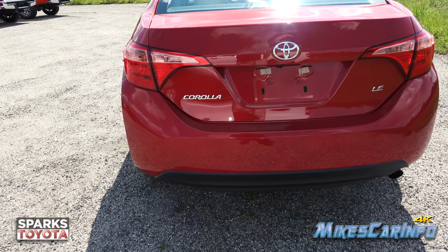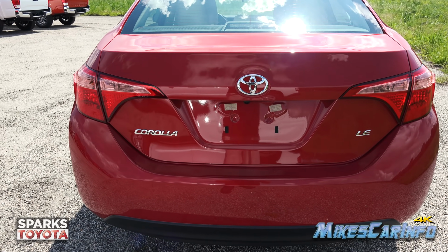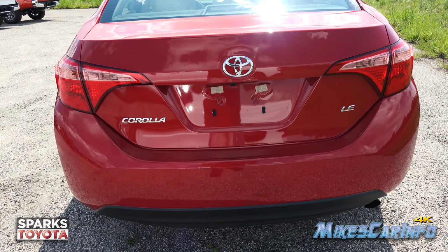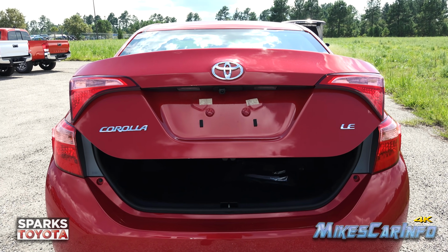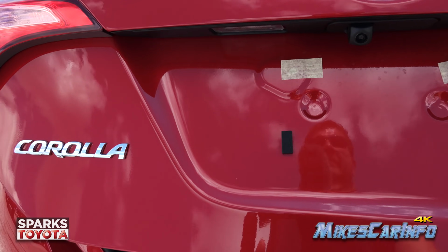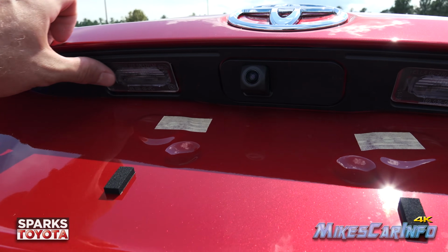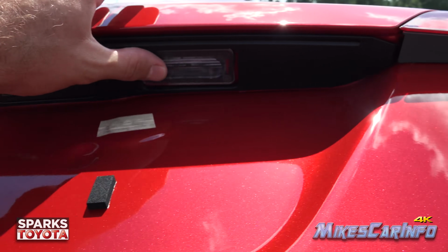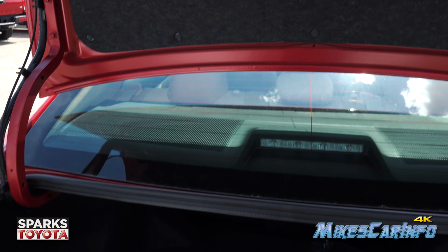So let's go ahead and open up the trunk. Now there's no button to push to open up the trunk. You use the key, or there's a lever inside the vehicle. So let's go ahead and push and hold it. There we go. Pops up to that position. You lift it up just to show you under here, because one time I didn't see it on a vehicle, but you can see there's no button under here.